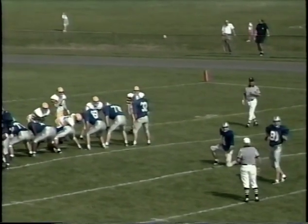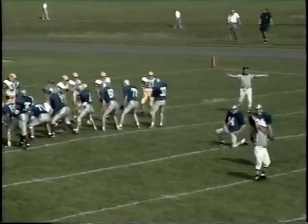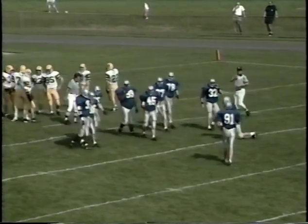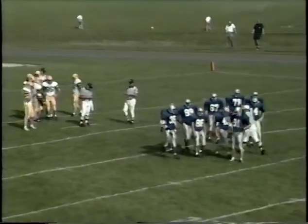John Fox, the leading scorer in the Colonial Conference so far this season. He's got 42 points, and with that touchdown has 48. And another Sterling timeout. More confusion on the play.